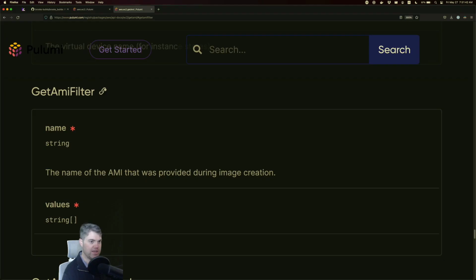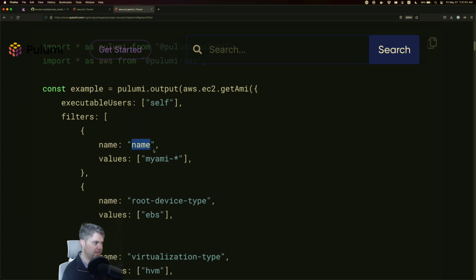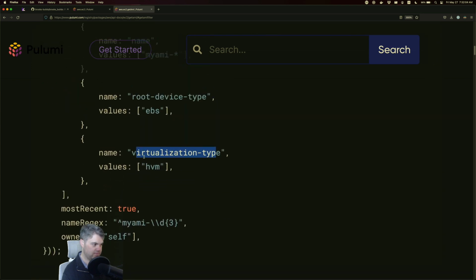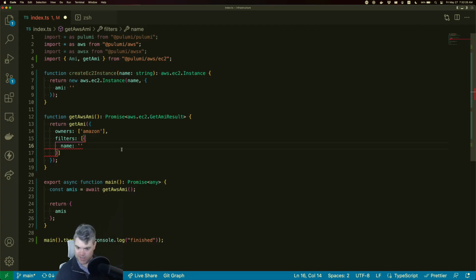I think we can also look at name is name. Root device type. Virtualization type. I guess the name is the top level thing. So in this case, it would be Amazon Linux. I suppose it could change. So if I do Amazon Linux star, I don't really understand the value.